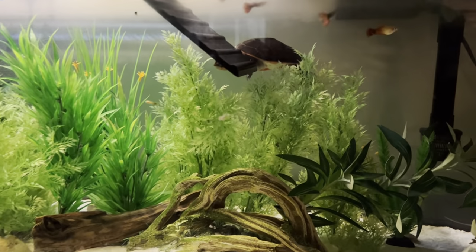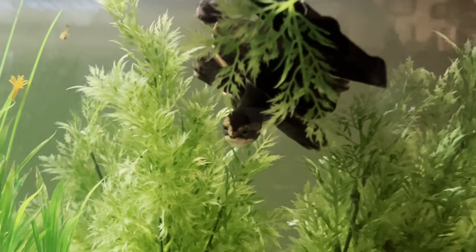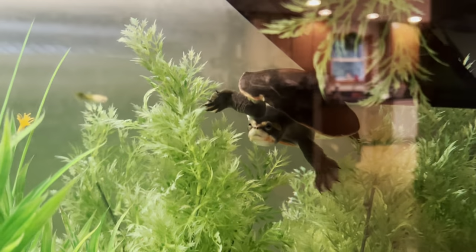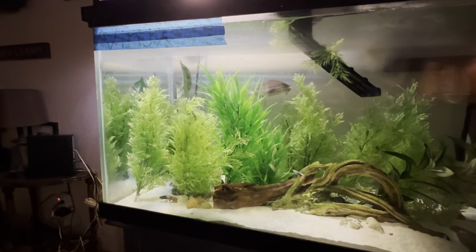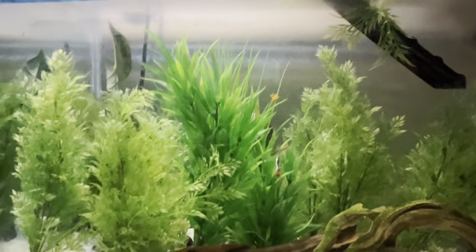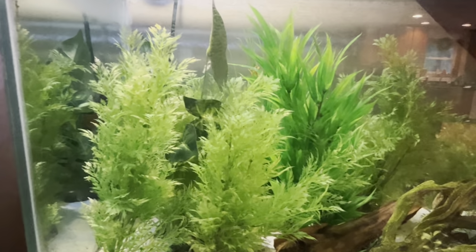This is my 75-gallon pink belly side neck turtle tank. There's my buddy Ninja, loud and proud. What are you doing, buddy? There he is. I got a bunch of fake plants in here. I'd have live plants, but if you know anything about pink belly side neck turtles, they love vegetation. So if I put live plants in, he just decides to eat it all up.